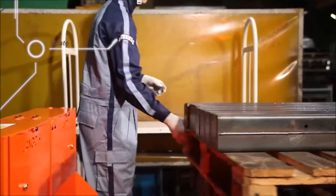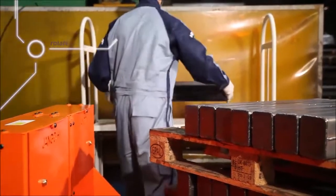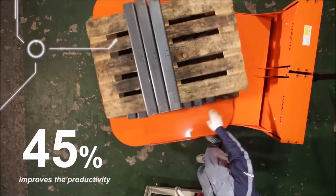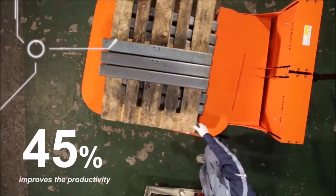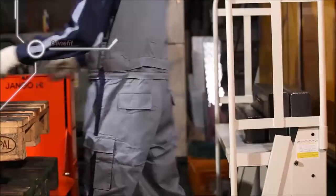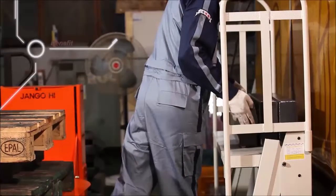OKO PALLET LIFT, rotating 360 degrees, makes the operating radius reduced, and it improves the productivity by 45%. However, there is another genuine benefit of OKO PALLET LIFT. With OKO PALLET LIFT, you need not bend your back anymore to load the stuff.